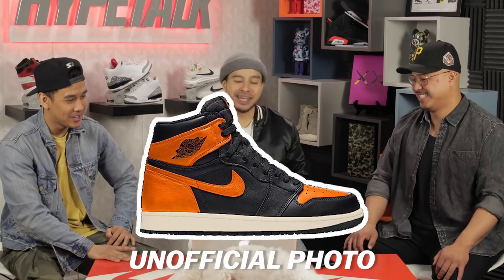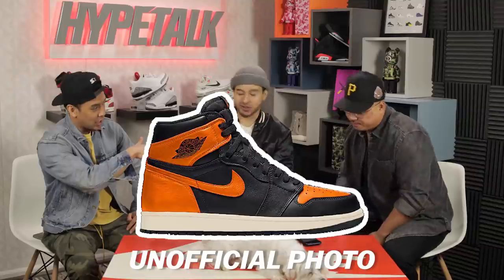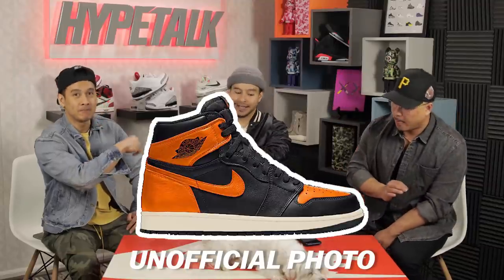All right, so last but not least, Johnny, I know you've been pretty excited about these. What we got? The Jordan 1 3.0, the Shattered Backboard. Wow. Don't get me started. With the OG color blocking, we've talked about these. It was rumored that they would be patent leather, but now not patent leather. I'm so happy. October, what do you guys think?